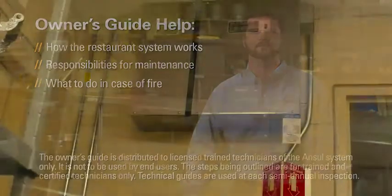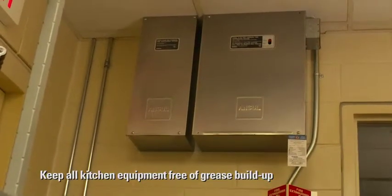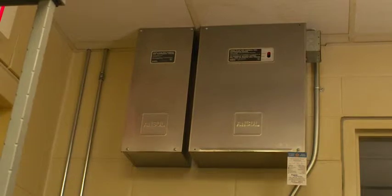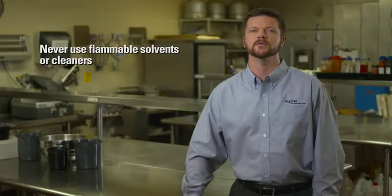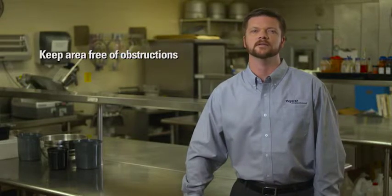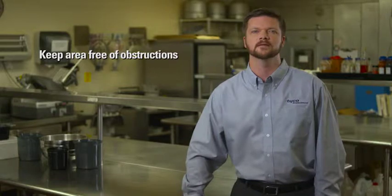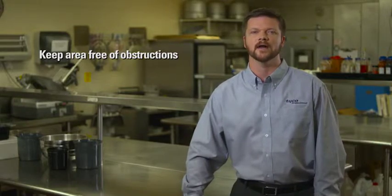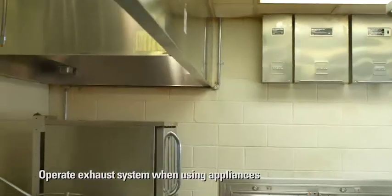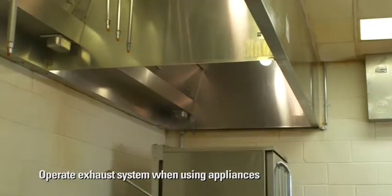Those topics include: keep all kitchen equipment free of grease buildup, including gas flues which are not intended to be grease coated. Never use flammable solvents or cleaners. Flammable residue could be left in the hazard area. Make certain obstructions such as utensils, pots, pans, cooking materials, etc. are not stored in areas that can obstruct the fire suppression system discharge. Operate your exhaust system whenever the appliance is preheating, heating, cooking, or cooling.